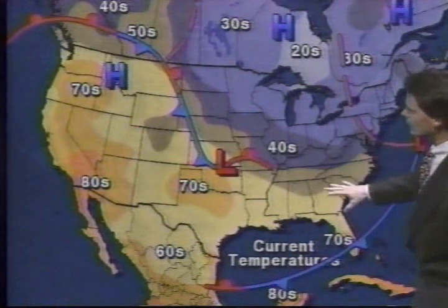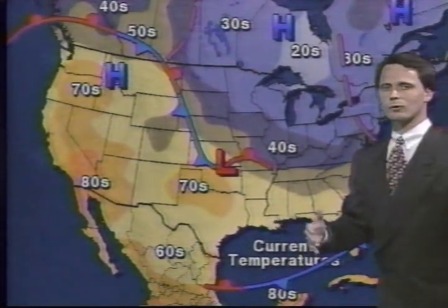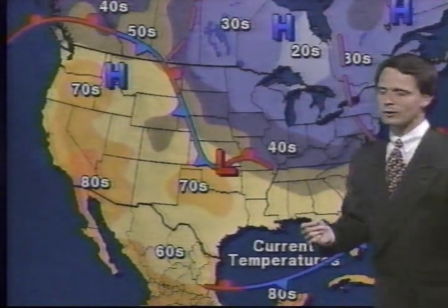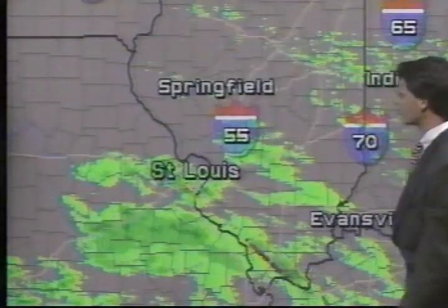Now here's your cooler air sliding over the southeast behind one front. Temperature is not that bad, though. For instance, upper 50s to near 60 in Charlotte and Atlanta. We have a little bit of rain ahead of our warm front across Missouri, making for a raw day, though.